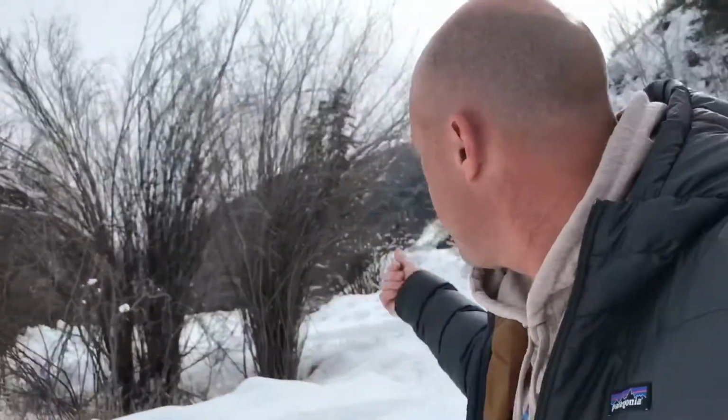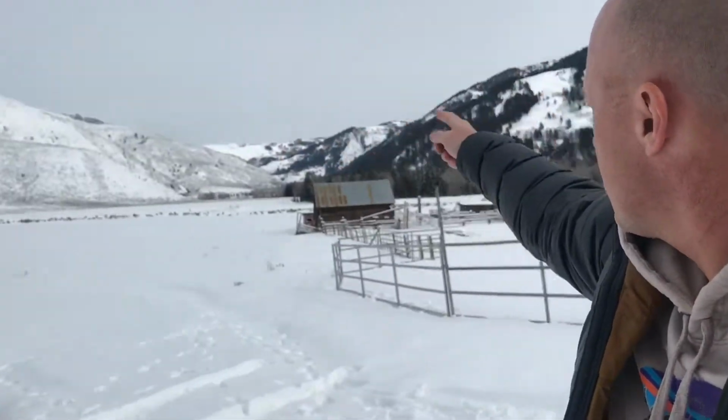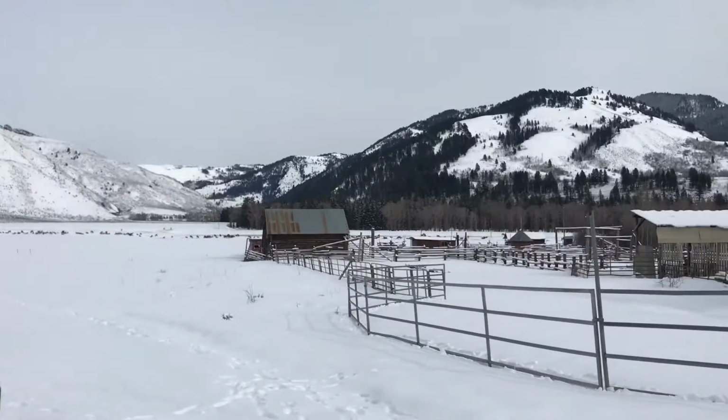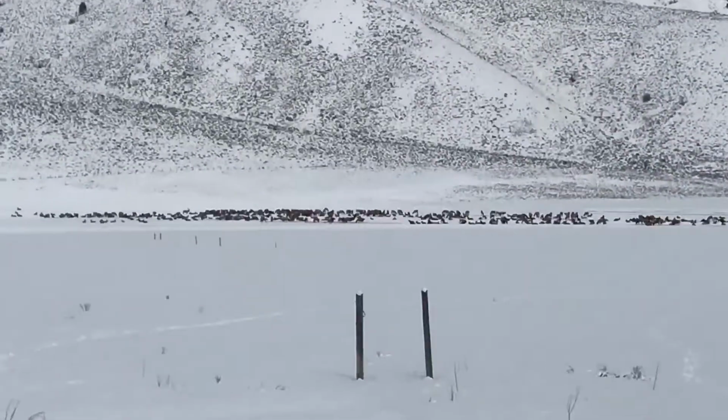Hey guys, I'm up the Snake River Canyon, maybe two-thirds of the way from Star Valley, where I live, to Jackson Hole. There's another elk refuge back in here that I forgot about. I can't remember if it's called the Fall River, but this is the Fall River Road that tucks up back in here. The Snake River runs from there up by Jackson through this canyon. There are hundreds of elk out here in this little refuge. You can see them out there, but I'll try and zoom in.